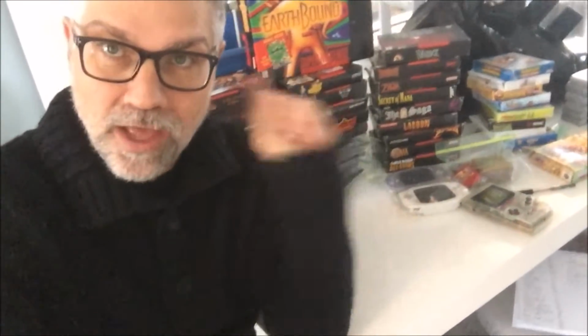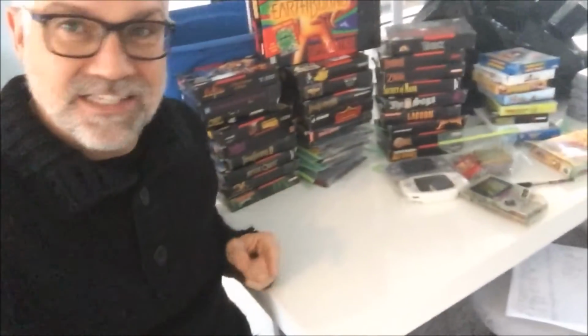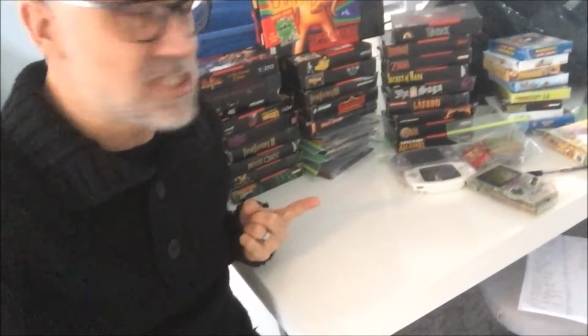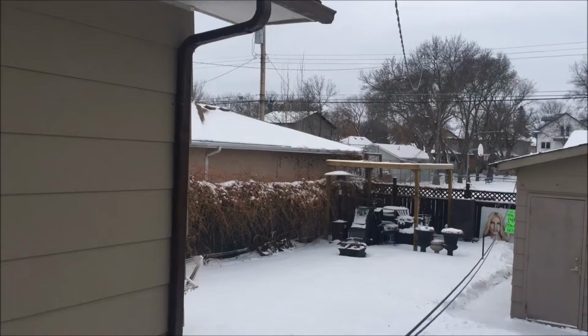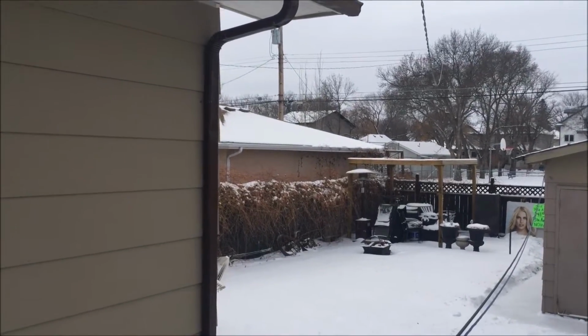I'm gonna tell you guys how I got this. It is the #1 trade secret, but I don't mind sharing it. And it's how I got this. Didn't have to leave my house on a snowy Saskatchewan day, and I'm gonna make 3 to 4 grand. So that's what my part of the world looks like these days.